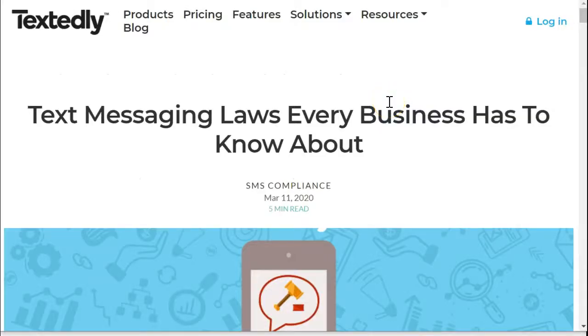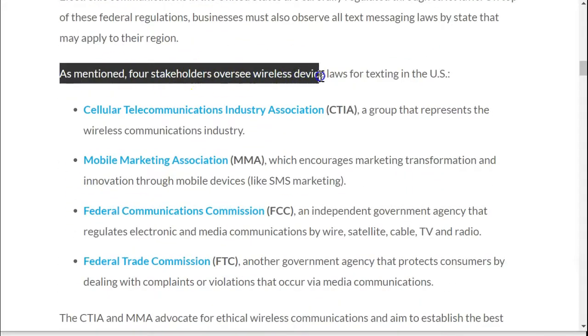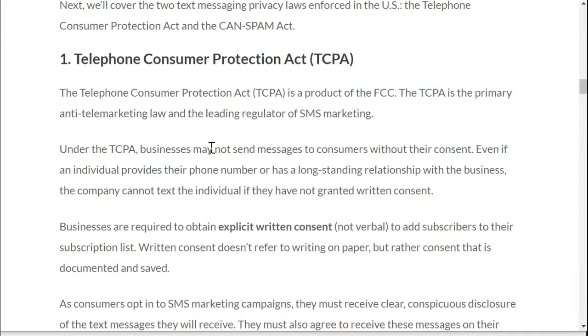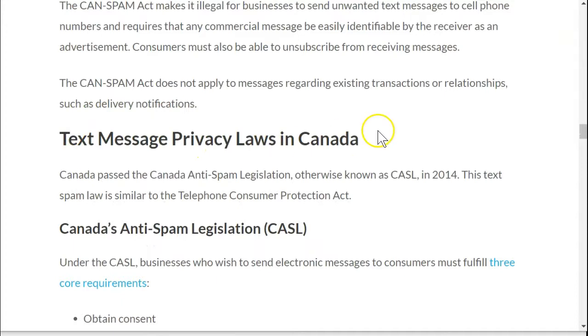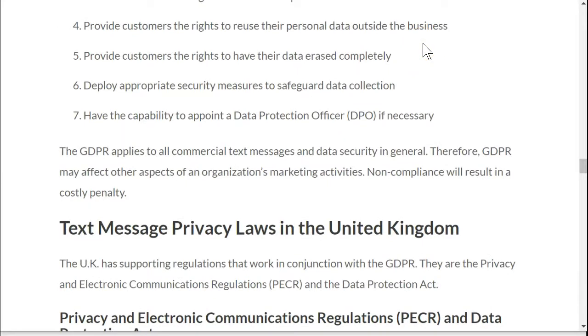An article from textedly.com called Text Messaging Laws Every Business Has to Know About tells us that just for SMS texting, there are 4 stakeholders who oversee the wireless device laws for texting just in the United States. In the United States, there's the Cellular Telecommunications Industry Association, the Mobile Marketing Association, the Federal Communications Commission, and the Federal Trade Commission. All 4 of those have jurisdiction over the Telephone Consumer Protection Act, or the TCPA, and the CAN-SPAM Act for the United States. If we look, Canada has its own laws, the European Union, the United Kingdom. You will need to make sure that you read the laws for your chosen strategy very carefully.